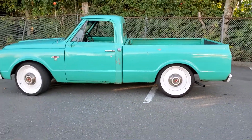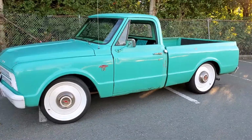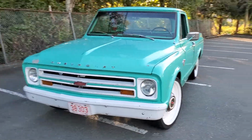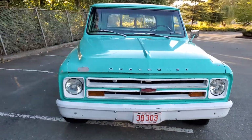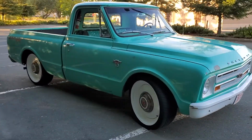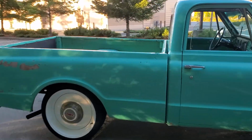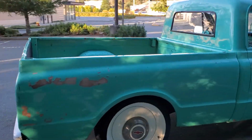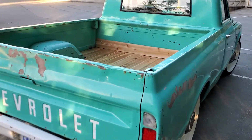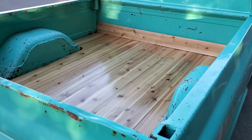Body mounts, cab mounts, box mounts, all solid. Rockers and cab corners, a little crunchy, but still cool. It's a good old farm truck. Her name is Olive. Figured I'd make a little video and walk around just to let people see my little short box. I threw in a cedar wood box, or floor, sorry, in the back just to dress it up a little.